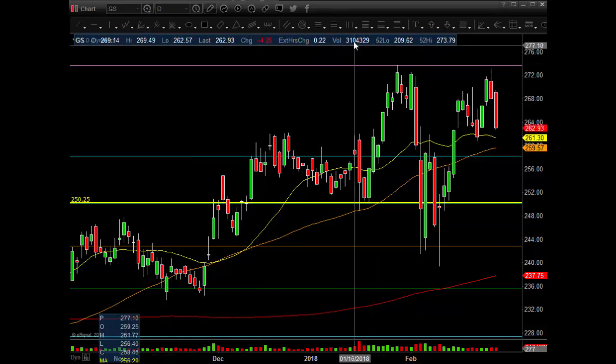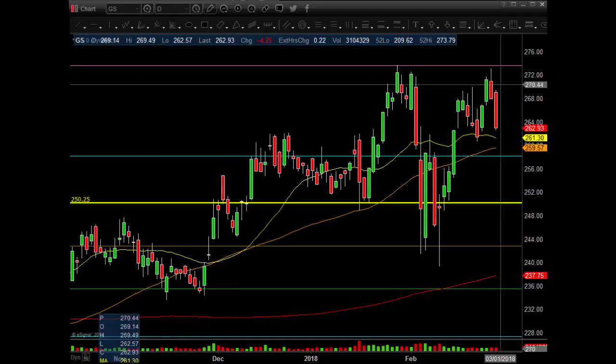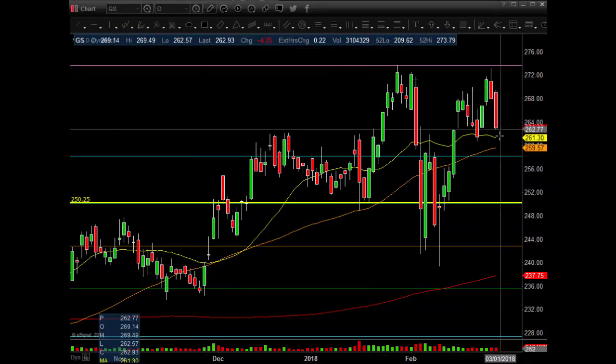All right, so let's go into Goldman Sachs. We had, what was it, 3 million on the day. This is the daily chart. $4.25 red, or 1.59% in the red. We had a great pullback today, guys.